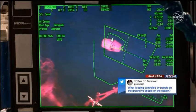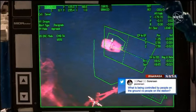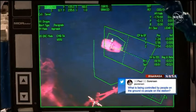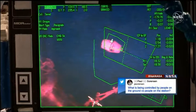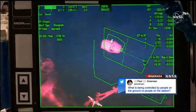But once the SpaceX Dragon does get into that 10-meter range, or 32 feet spot away from the space station, the crew on board will be actually driving the robotic arm. They'll be the ones reaching out to capture the Dragon and grabbing onto it. And then they will turn control back over to the ground, who will then use the robotic arm controlling it from here to move it in for an actual berthing on the station's Harmony node.